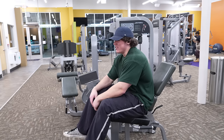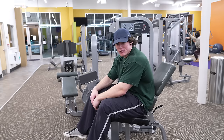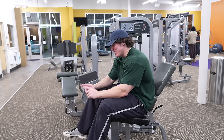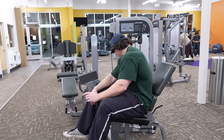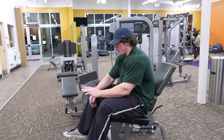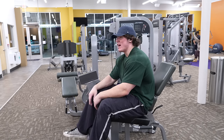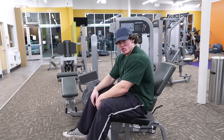You know, if I were on the design team of a leg extension manufacturer, I think you can guarantee a belt would be on it. But either way, this is going to be a two-portion set. Let's say 15 reps, pretty slow, controlled.